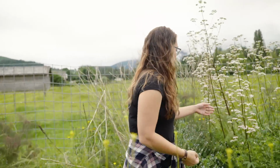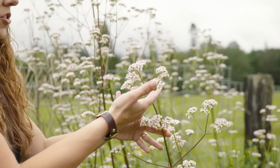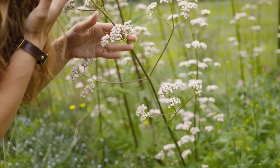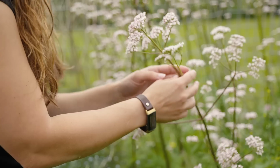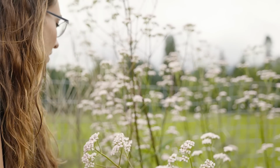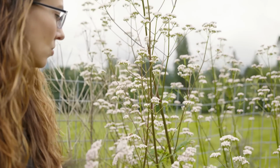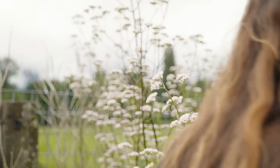But this is the Valerian. So look at this. This is actually a decent Valerian patch. So here you've got the Valerian flowers, which actually smell good. They have like a light sweet smell. But because of the buttercups and the clover that are in here, I can't even get to the roots of it if I did want to harvest from the roots.